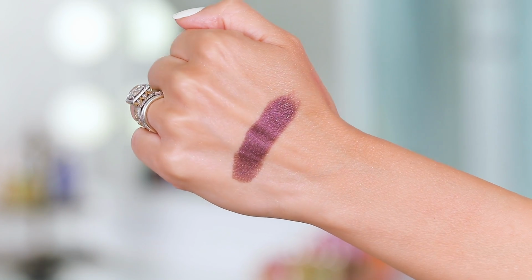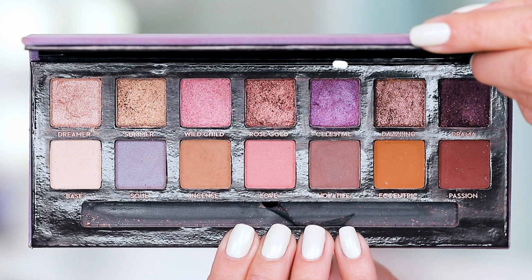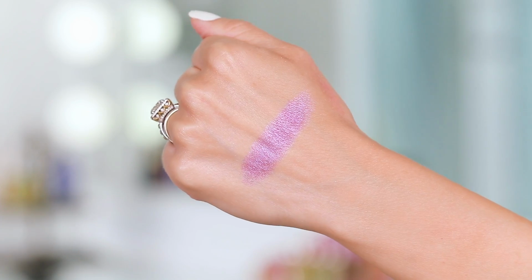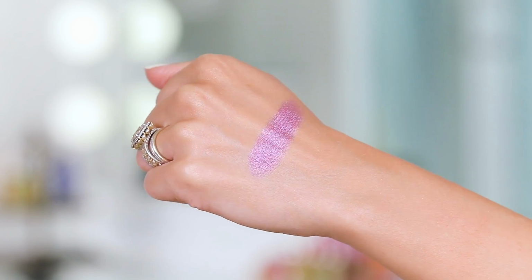So this color blends really beautifully, but it is very intense. It has a lot of interesting things going on with it. It is not a flat matte. It has a little life to it. So from there, I went into Celestial, which is just the most dreamy color. The tone of this is my favorite kind of a purple color. It's just relaxing to me, and it's really pretty, and it's bright, and it feels magical, and I love it.